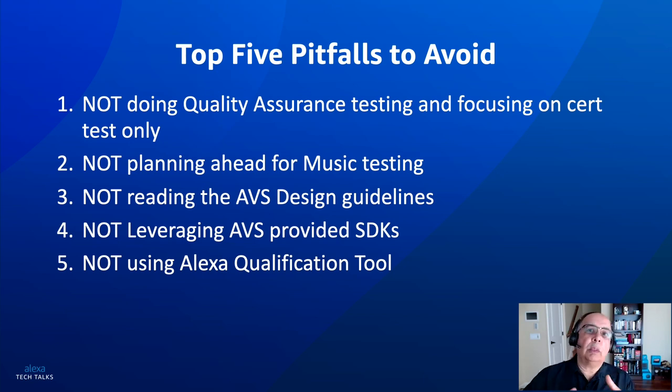They want to go through and say, I want to test the entire product. I want to make sure that I'm testing for memory leaks, I'm testing for edge cases, and I'm testing for things that are not part of the Alexa built-in but are still part of the user experience. So that's critical. I'm going to make sure that all of that is tested end to end on the product itself, and not just focusing on the Alexa built-in certification program.